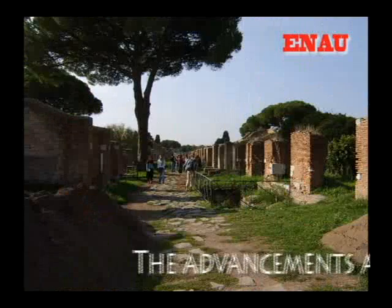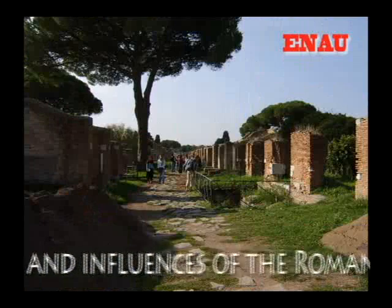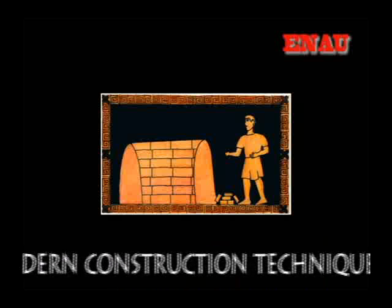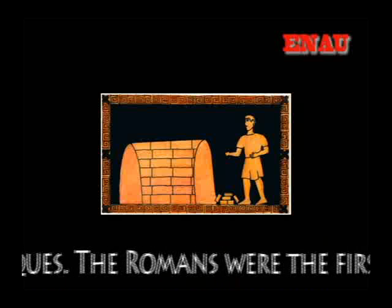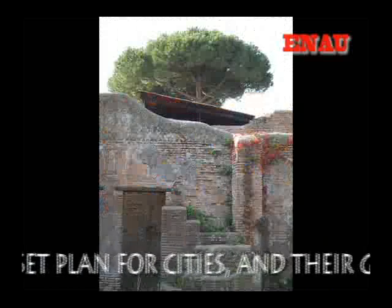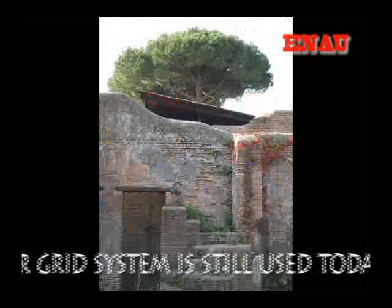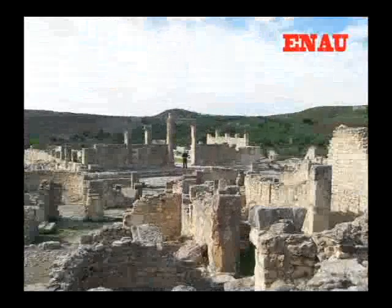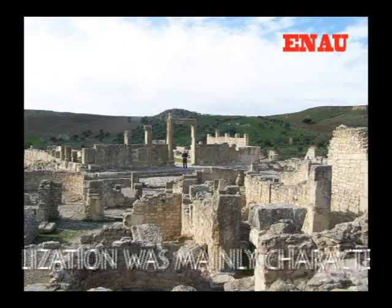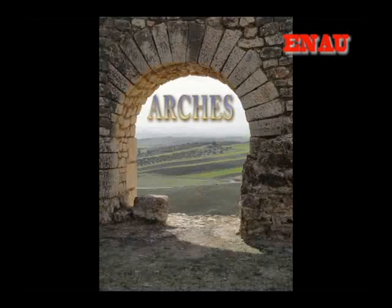The advancements and influences of the Romans can still be seen in modern construction techniques. The Romans were the first civilization to have a set plan for cities, and their grid system is still used today in some communities. This famous civilization was mainly characterized by arches and vaults. Arches.